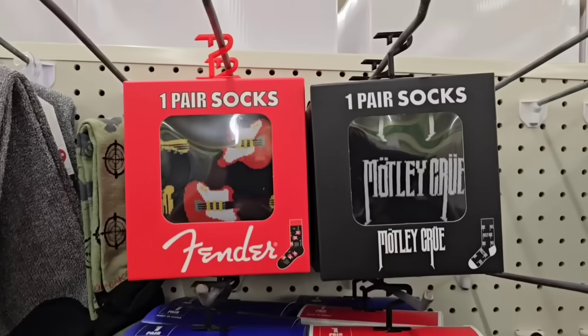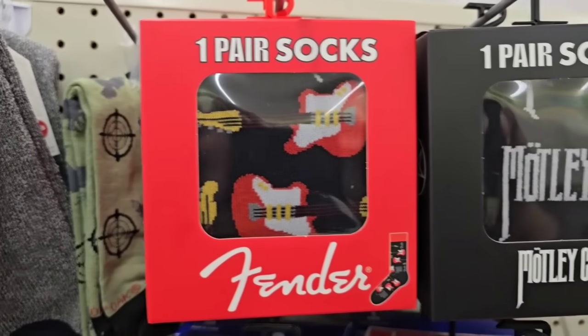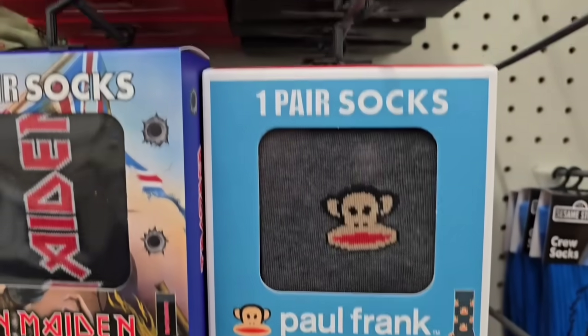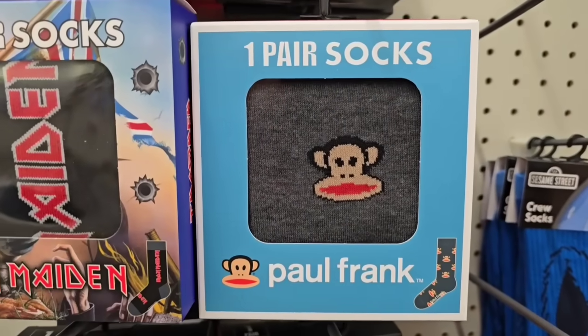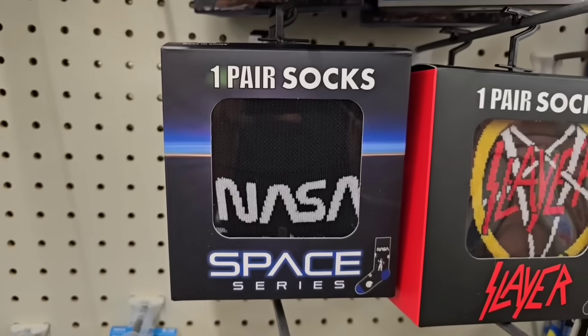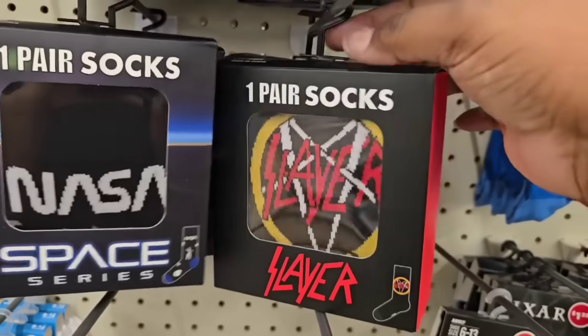These will not last. If you're still on the hunt for socks but want something different, check these out. They have individually boxed socks by Fender. They have these Motley Crue socks. Here's a pair with Paul Frank themed socks. They have the Iron Maiden socks. I also saw some for the Space Fan with NASA, and also this one with Slayer.